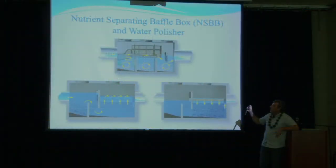Everything that passes out of the end of these devices ends up having to go through this upflow filter, and this media can be changed out and targeted toward the pollutant that you're trying to remove. Another good thing about these devices is they work well in areas where you don't have a lot of vertical fall.